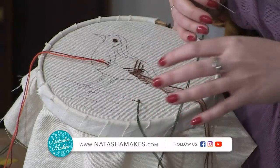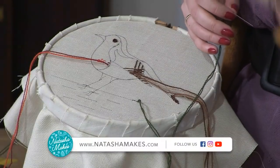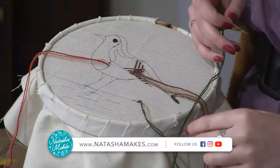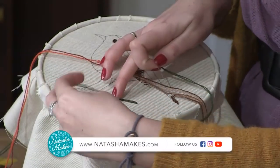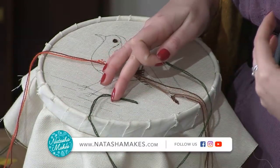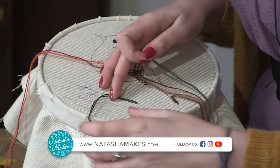So coral stitch. What we're going to do is this line here. I've never heard of all these stitches. Fly stitches, coral stitch. So many. Coral sounds a lot more attractive than fly though, doesn't it? Yeah, I'll be honest.